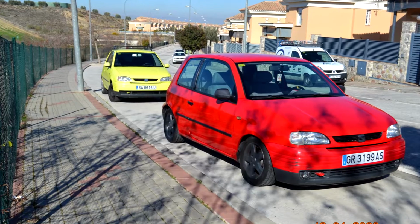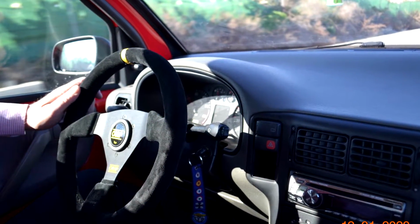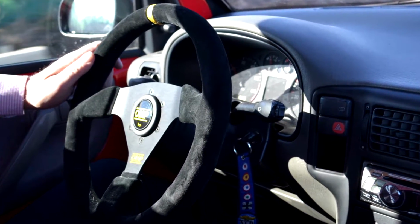He has done a few modifications to the car, so let's go through those now. He's got max speeding rod suspension, a K&N air filter, Sportex exhaust, and an OMP steering wheel. So not that many mods so far, but definitely a lot of scope to improve.